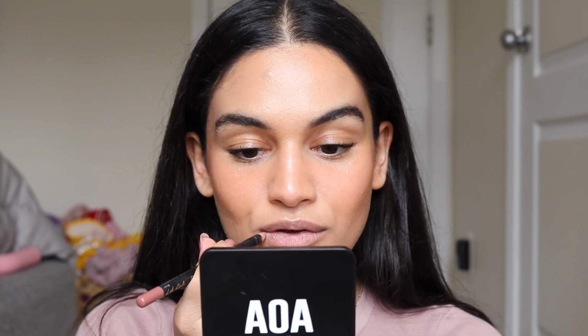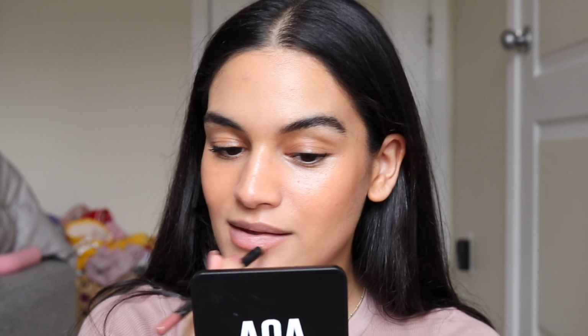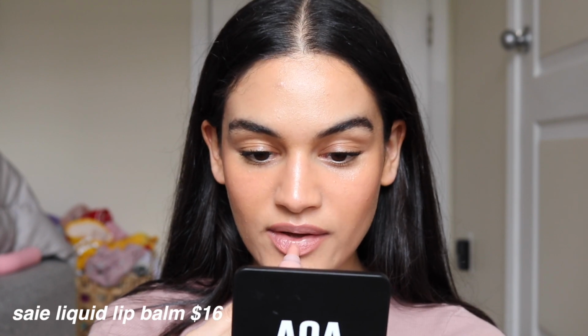I am going to line my lips with some lip liner just to prep them a little. This is the LA Girl lip liner in Sugar and Spice. I kind of don't like how my brows came out. I might redo them. It's pretty thick. It's in like a little squeezy tube.